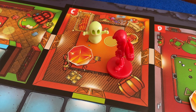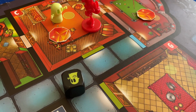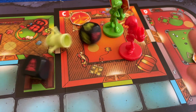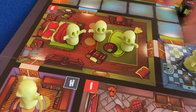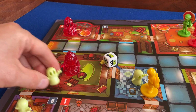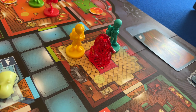If you end your move in a room with a ghost, you must roll 1 fighting die. If you get the ghost result, you can remove 1 ghost from the room. If there are other players in the room with you, you can instead roll 2 dice. If there are ever 3 ghosts in a room, that room becomes haunted, and if a ghost is ever placed in a haunted room, it instead moves sequentially up the lettered rooms until it finds an available space. You can only unhaunt a room if you have at least 2 players in the same room.